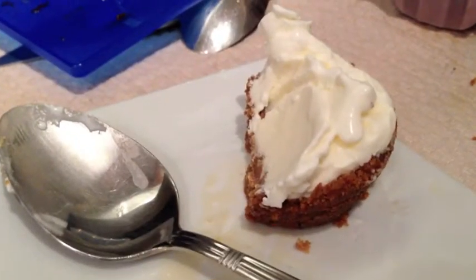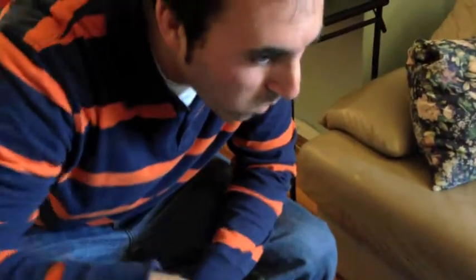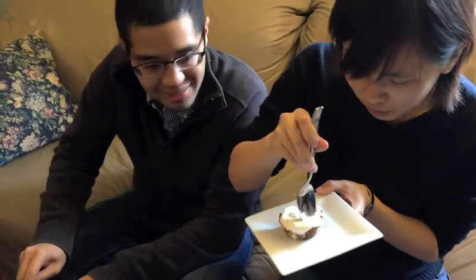Achieving the best of both a pie and a frozen treat, I promise you, this will be the dessert everyone is going to want. Then there's a few. That's good.